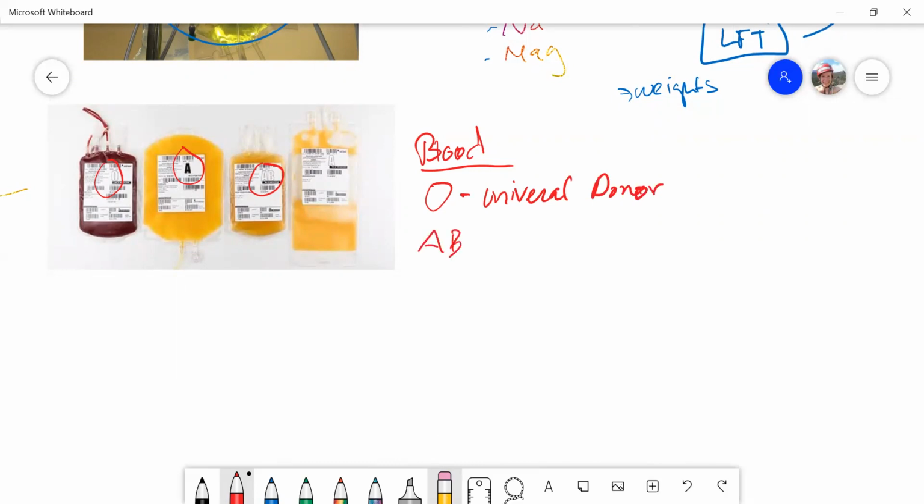AB positive is a universal recipient. It can take everything. But after that, it starts getting really specific on what can be given to what and what can't be given to each other. So think about what we're doing when we're giving blood. We're giving somebody else's cells, and we do not want somebody to have a rejection or a reaction to someone else's cells.